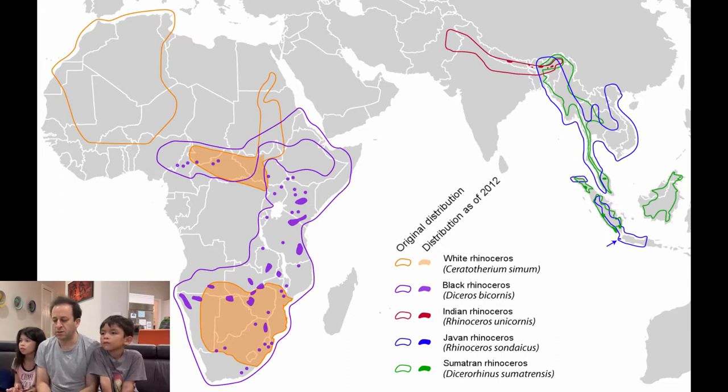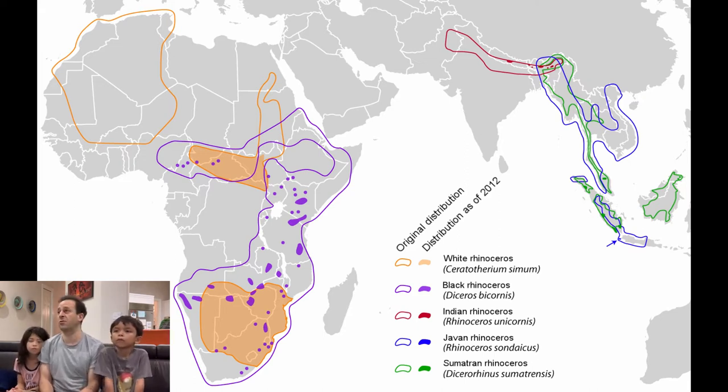White rhino lives in Central and Southern Africa, and there are black rhinos in little spots of Eastern and Southern Africa. And then there are Indian rhinos, of which there are very few left, and they live in the northern parts of India and in Nepal. And there's also rhinos in Indonesia, on the island of Sumatra, but there are very few of those rhinos left.